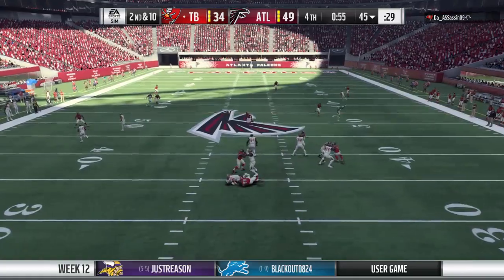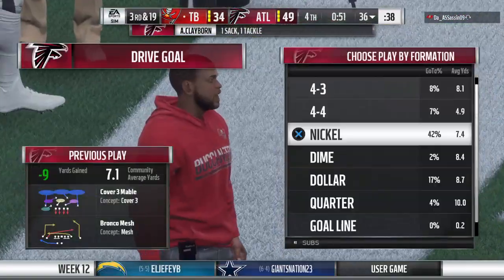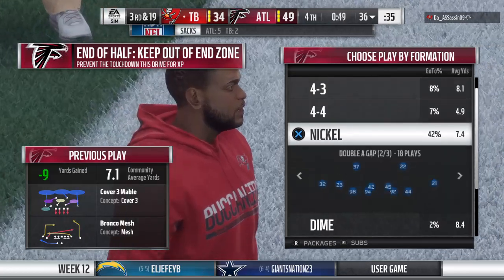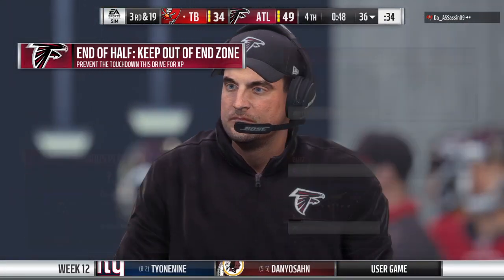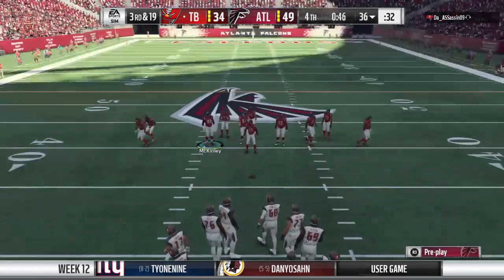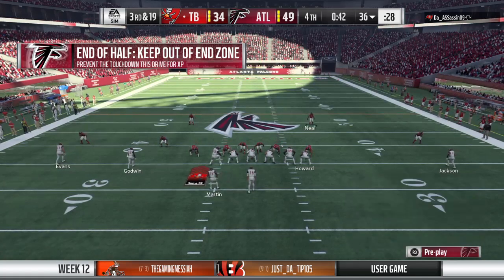Gabbert to throw it. And the Falcons get there. The Falcons get the sack. Down he goes. Adrian Clayborn in there to drop him for his 5th sack of the year. The Bucs on 3rd down. It's been a problem. Just 1 for 7 thus far. This will be 3rd and 19.